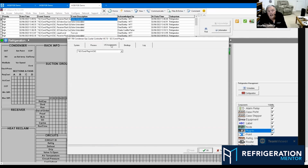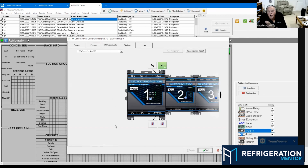So let me first go to the IO assignments so I can show you what's going on here. Trevor, can you see this good enough on your screen? Perfect. All right. So what we have done to give you an off-the-shelf solution is the 722 is so powerful that we have a train. It's a very short train for this example, but there's the brain. And we're taking gas cooler outside air temp to this input.